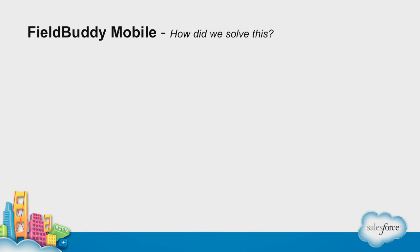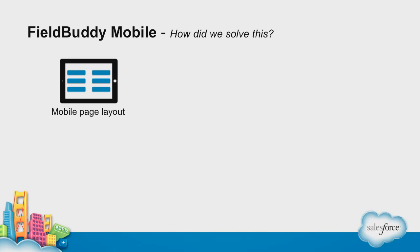Now, how did we solve this? How did we make the application fully customizable and get all the good stuff from the Force.com platform onto an offline mobile application? We created a feature called mobile page layouts. We looked at the Force.com way of configuring pages, and we thought, well, we can learn from that. We don't want to reinvent the wheel. We want to stand on the shoulders of giants in this case. So we created mobile page layouts.